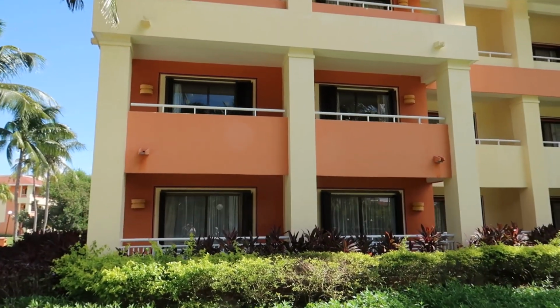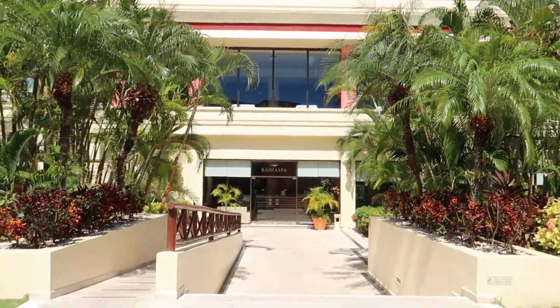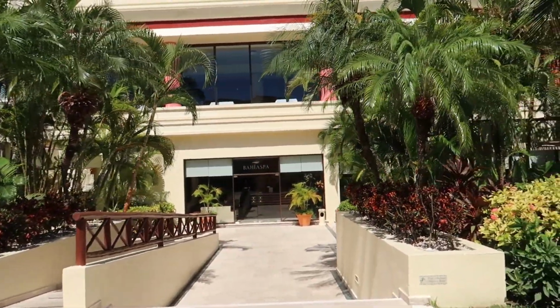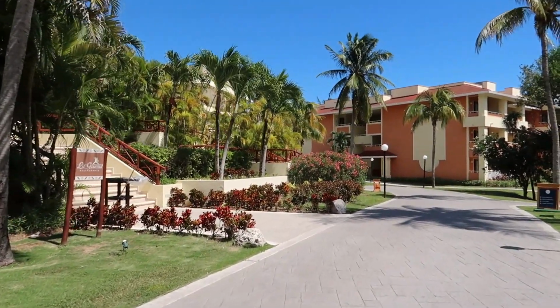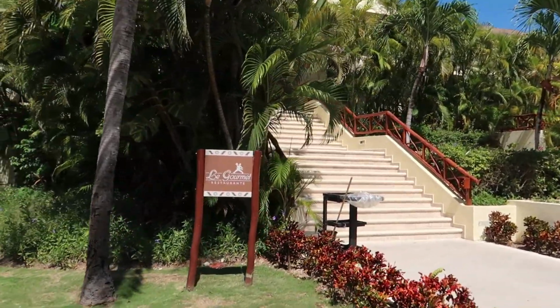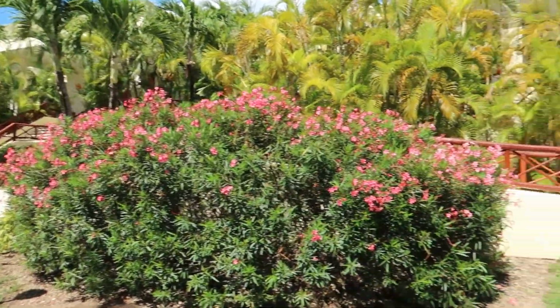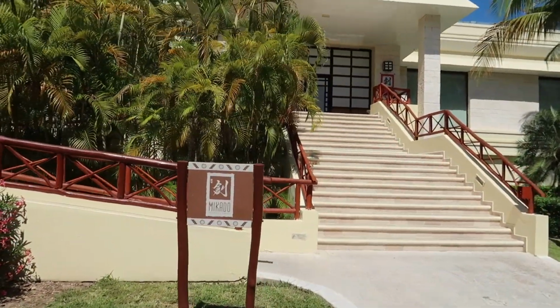on our YouTube channel. Just to the left of us here is Bahia Spa, so you can get any kind of treatments done here, like massages, facials, and things like that. And then just down from Bahia Spa is going to be the entrance into the gourmet restaurant, Le Gourmet. And then just down from Le Gourmet is the Japanese restaurant called Mikado.